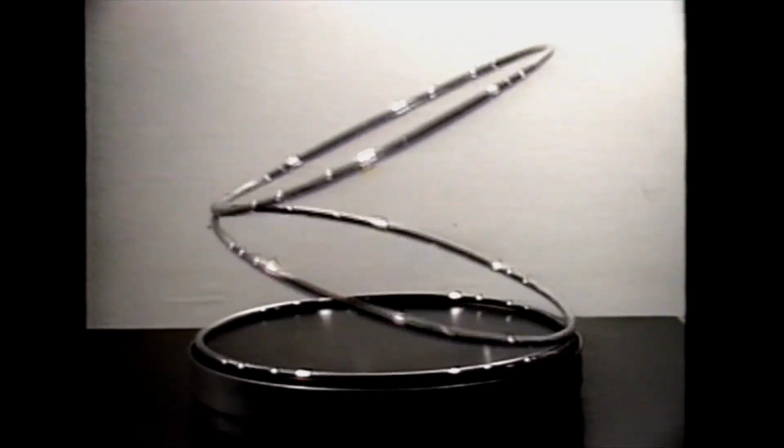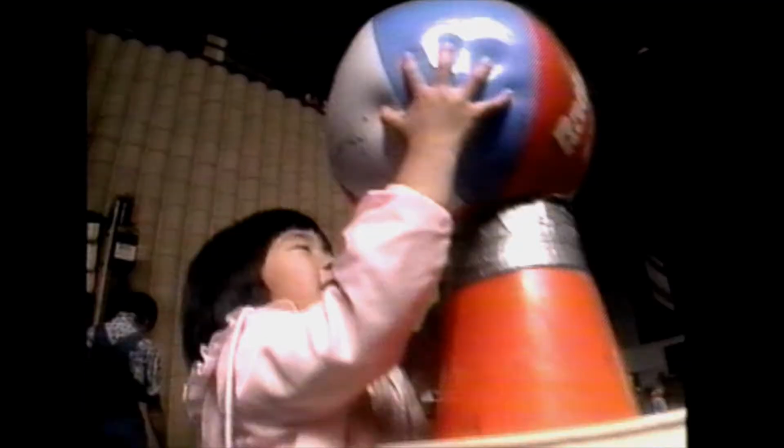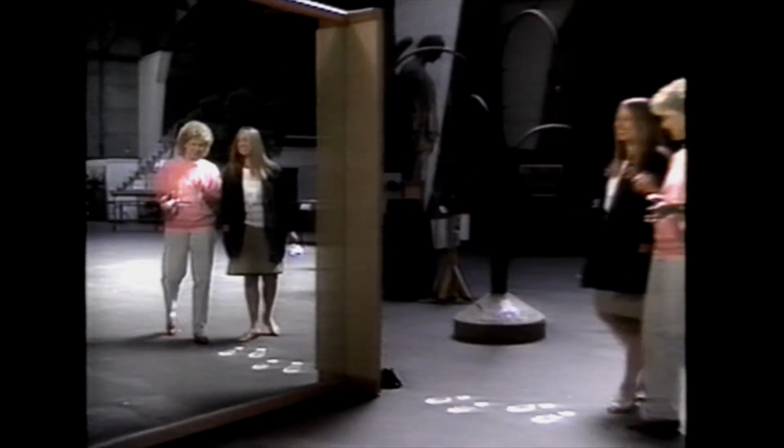Images are also subject to interpretation by our brains. For everything we see, our brain plays a key role and provides any missing information. The vision exhibits here show how the eye and the brain work together. Sally Dunsing, the assistant director at the Exploratorium, was my guide. How do we see? How does the eye work? Well, let's start with the lens.